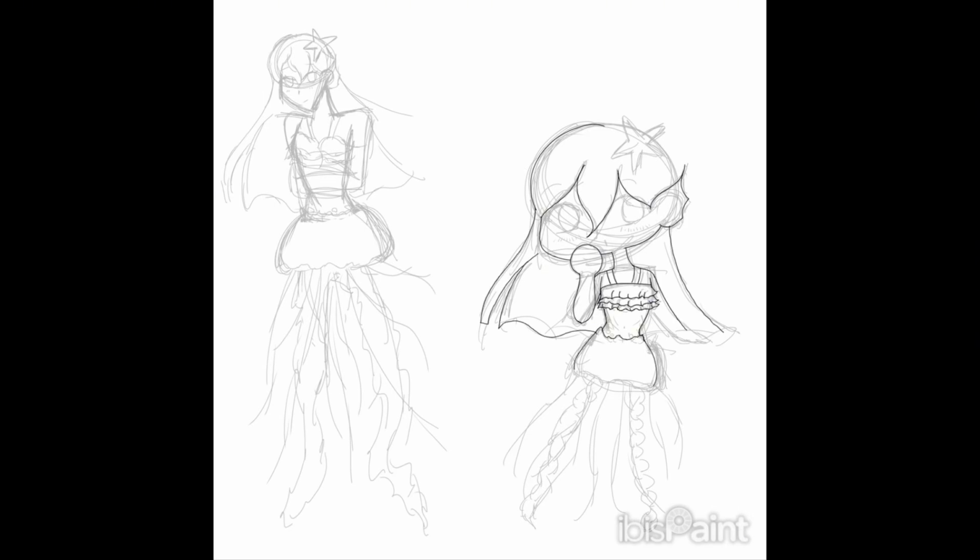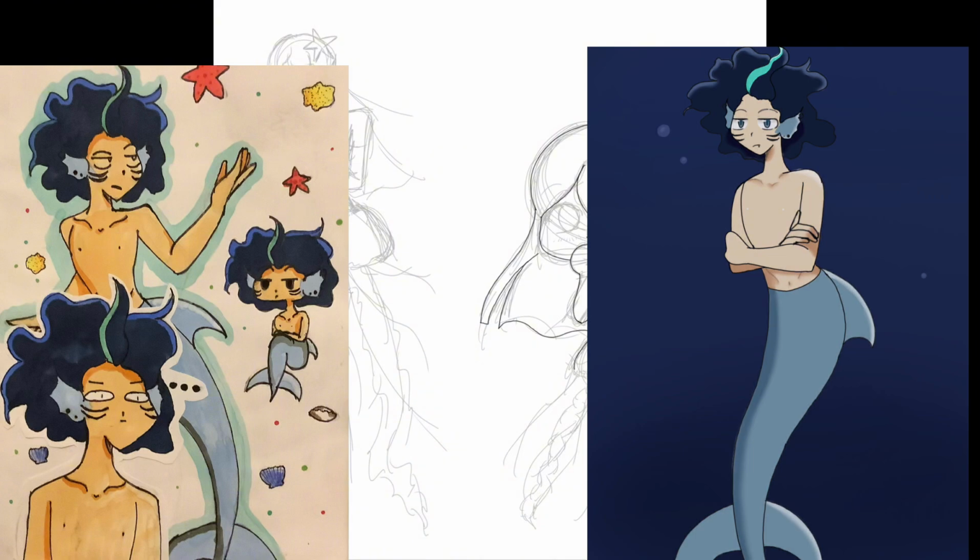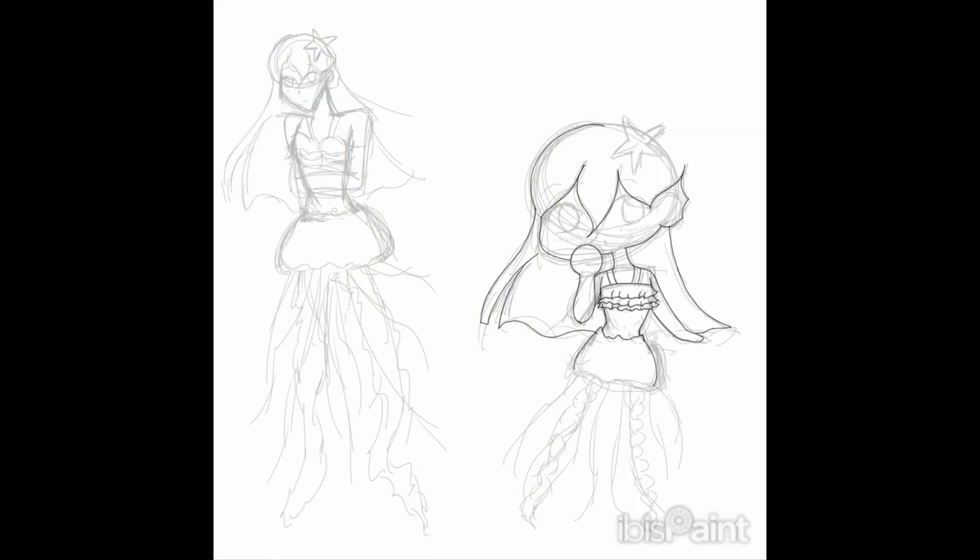Lately, I have been obsessed with drawing mermaids for some reason. I have no idea why, but I just have been. So this was fun and exciting to draw Coral as a mermaid jellyfish. As you can see, I did something different with her hair than I did in the original design.